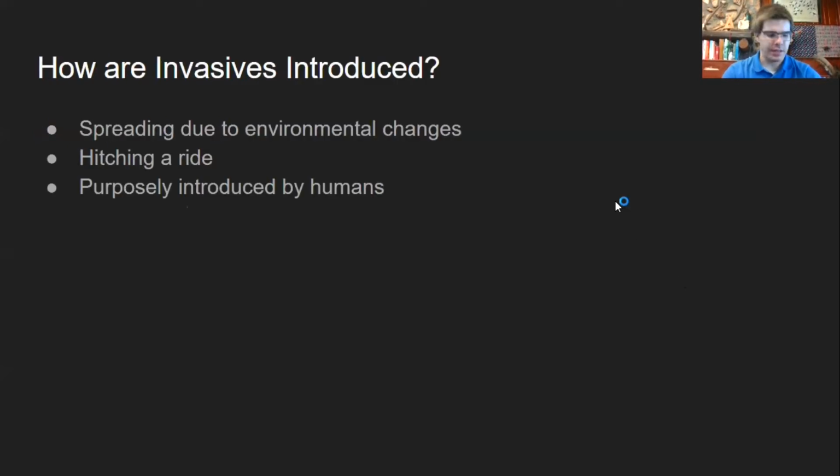So how are invasives introduced? How do they get here? If they're not native and they hurt us, then how do they get here? Well, it's usually one of three ways. They spread due to environmental changes. So sometimes an organism might not be able to survive in a region, but now that the environment has changed, they're able to.